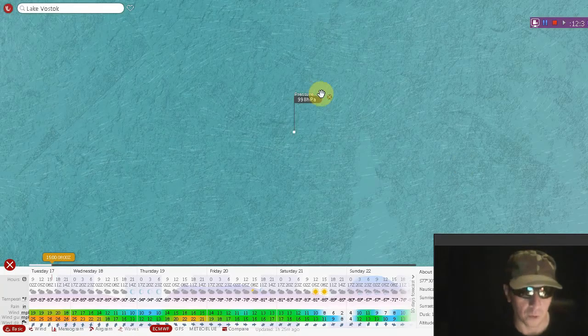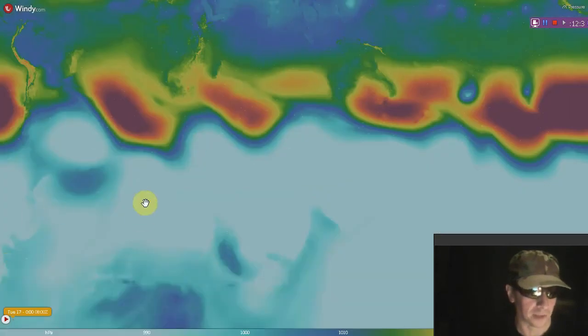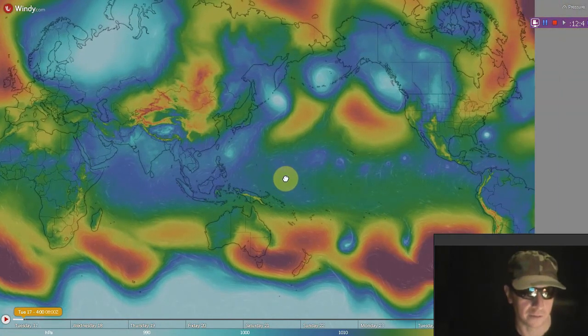Let's move on to windy.com. Look at the pressure maps here. Let it advance one day. You'll be able to see where that hurricane is headed, courtesy of the GFS model.